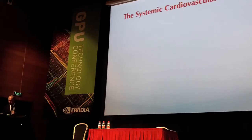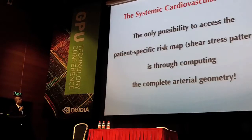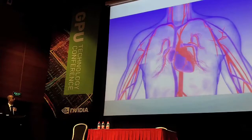Let me give you a few more details about the systemic aspects of the coronary network. Any point of the vasculature depends on flow conditions in faraway regions of the system. If something happens in one place, it would reflect throughout. This is an all-to-all connectivity of the cardiovascular system. And so the only possibility to determine regions of high risk of plaque formation and plaque rupture is through computing the real, complete arterial geometry. Let's look at this clip showing the results of a real simulation.